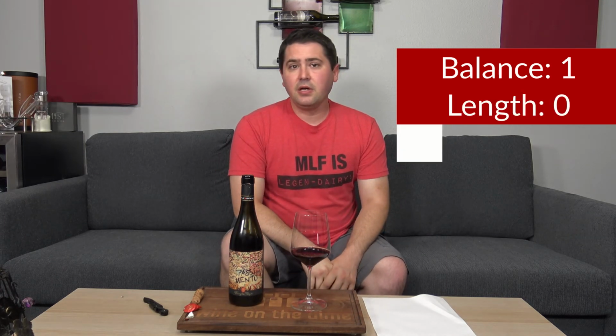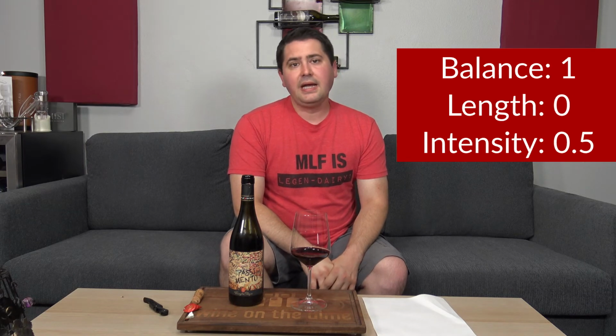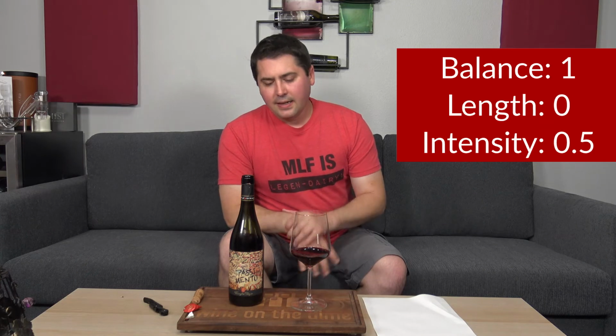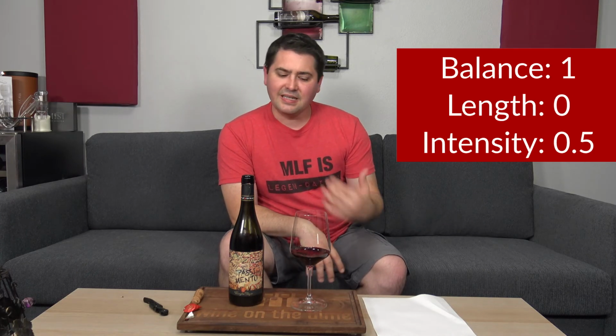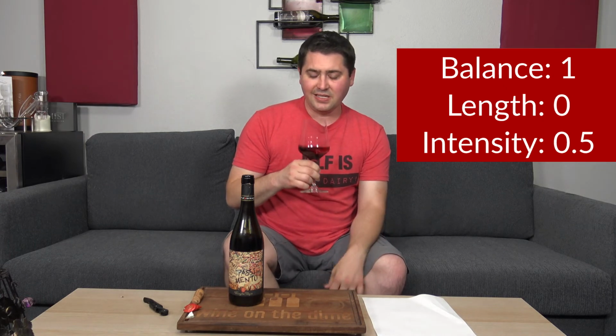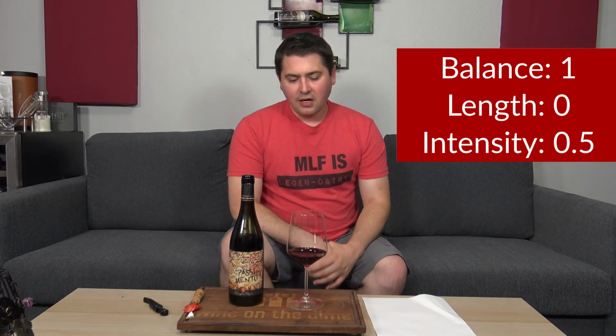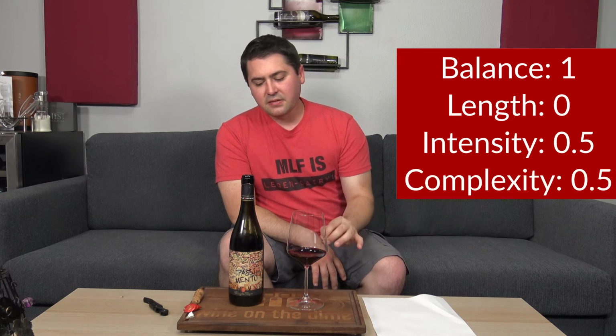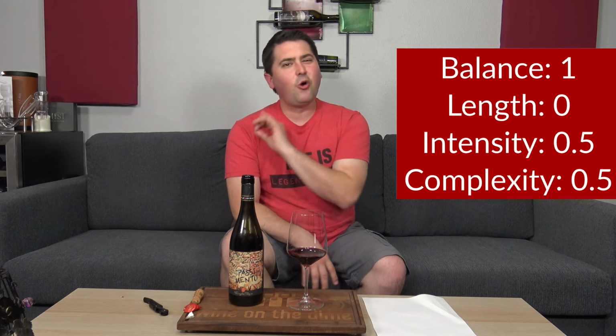Length, medium minus finish for me, no points. Intensity, medium on the nose, medium on the palate, half a point. In terms of complexity, I am getting a wide range of primary and secondary. Let me think about this, because the secondary goes away on the palate, though it is reasonably intense on the nose. So I am going to give this half a point. I would give you lower, but I'm not expecting tertiary. I was hoping for some secondary. Not getting it. The primary is definitely there. The secondary is, yeah, half a point.